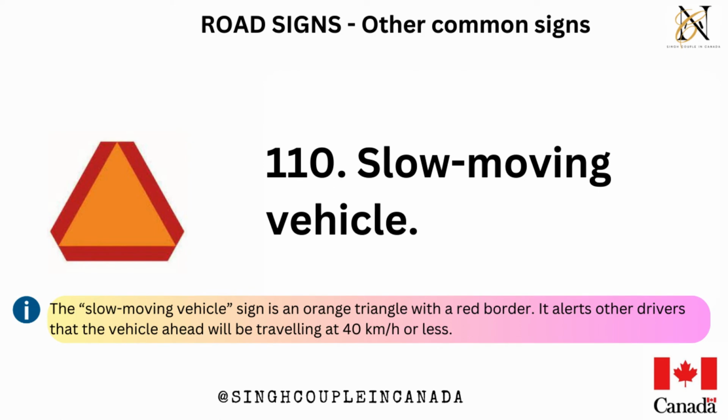Slow-moving vehicle. The slow-moving vehicle sign is an orange triangle with a red border. It alerts other drivers that the vehicle ahead will be traveling at 40 km per hour or less.